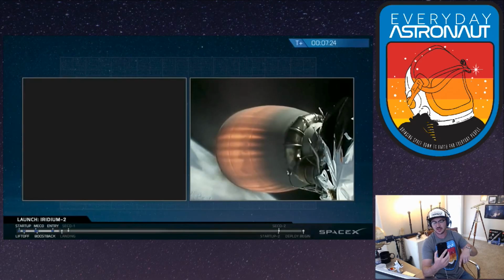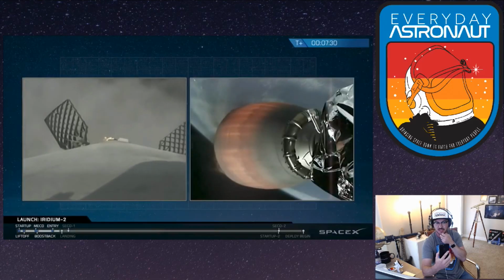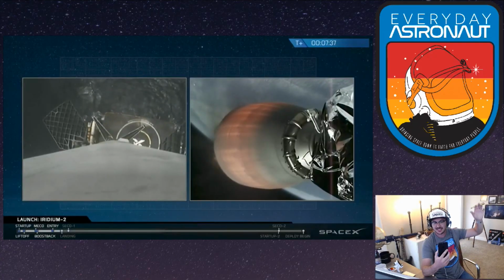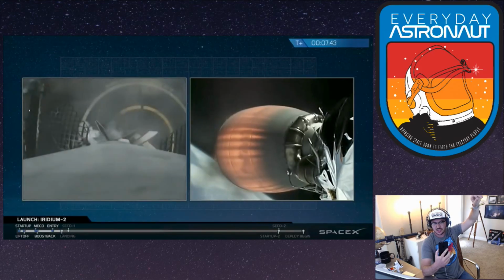Stage 1 downlink lost on the first stage for now. Okay, and this is a single engine landing burn since it's a low Earth orbit mission or a polar one. There we go, drone ship. Landing legs. Oh, baby. And touchdown.